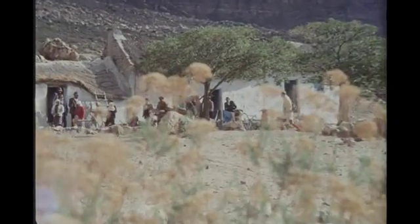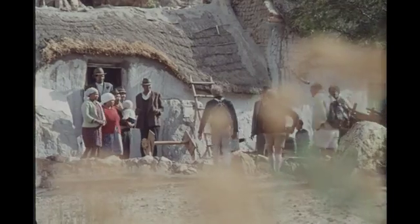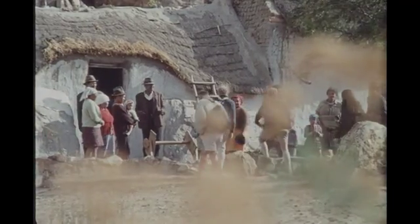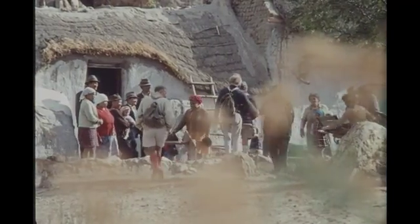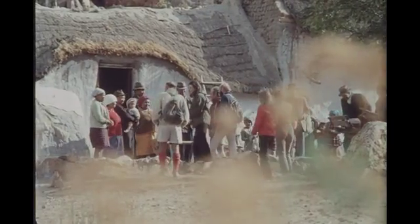This is Longkloof, one of the outstations from above Wuppertal, the Rhenish mission. And the people here were very pleased to see us. They're delightful people. I think it was so isolated in those days because very few people had the kind of vehicle that could get to these places. And so they were very helpful to us.